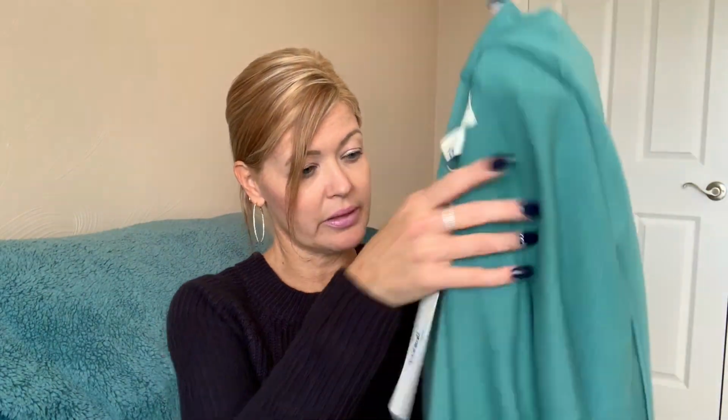Last up was this little cozy layer. What did you guys think of this one? This one I need to watch the playback as well, and I need to try this one on. I thought maybe, did the pocket stick out when it was hanging? I just need to look at this one again.